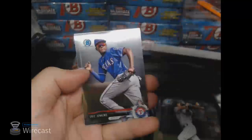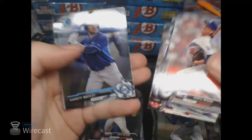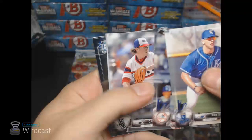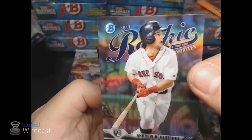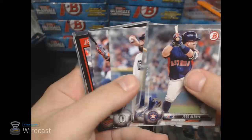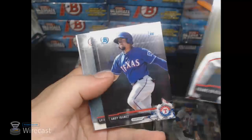Jenkins and Martes, chrome. Whitley and Chapman, chrome. Paper. Perdomo, Chrome, Benintendi, Rookie of the Year insert. Conlon, Chrome. Carl Crawford, 2007 Bowman buyback. Kilome and Ibanez, Chrome. So last pack of box number two.